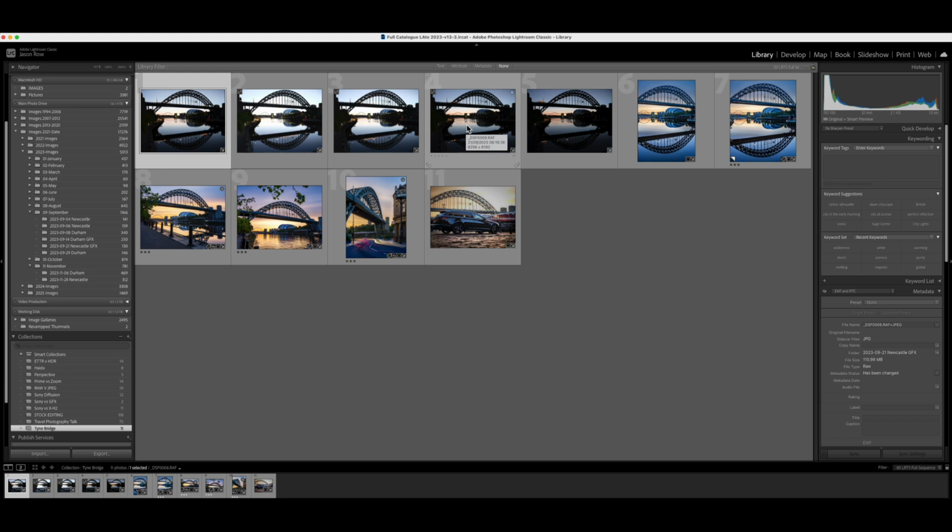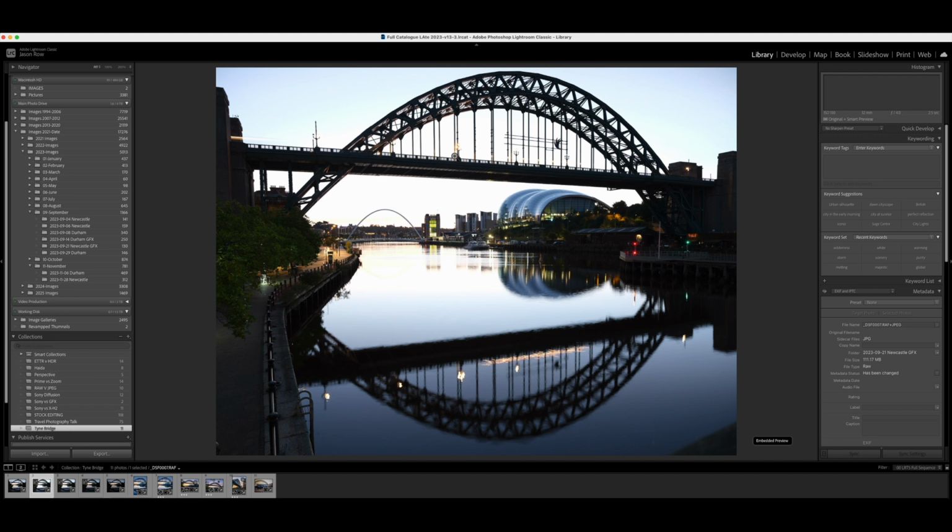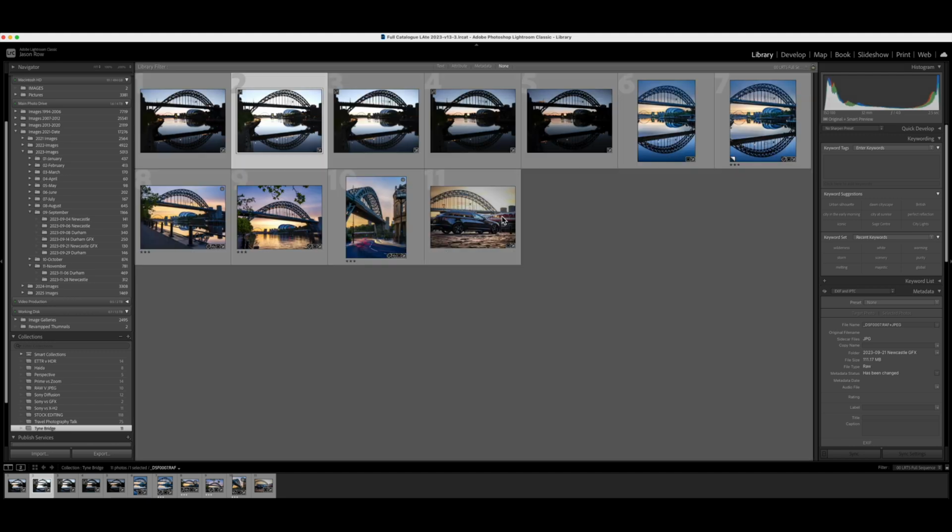Now these are only 2/3 of a stop difference. I don't go for 1.5 stop difference. I do a 5 image bracket, 2/3 of a stop, and that's enough to give me in the darker image plenty of detail in the highlights and in the lighter image plenty of detail in the shadow areas.